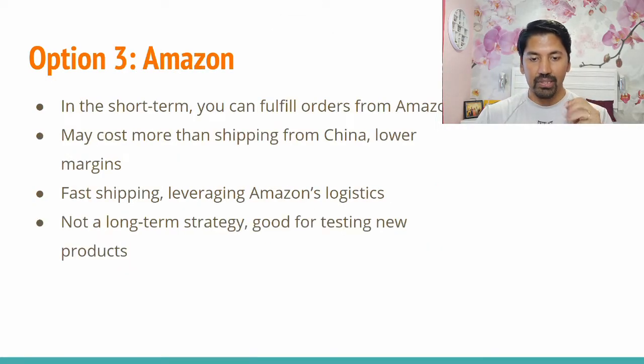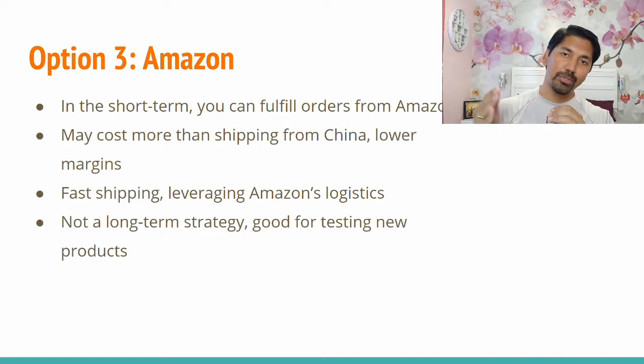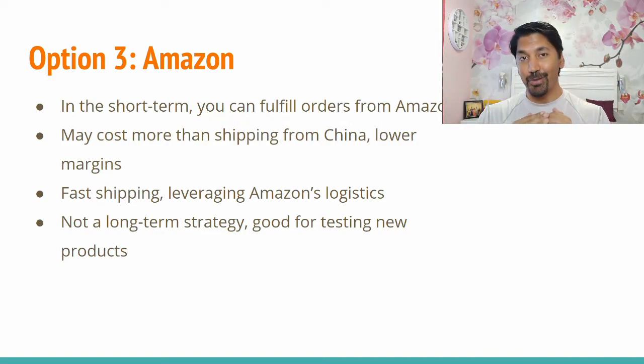The third option that I can recommend is going directly to Amazon. Now, this may seem a bit counterintuitive, but in the short term, you can definitely fulfill orders from Amazon. Because what happens is, it definitely may cost more to buy products from Amazon and ship it to your customers, but it will be fast shipping because obviously you're relying on Amazon's logistical network, which is very reliable. So it's not a good long-term strategy because it'll cut down on your margins, right?